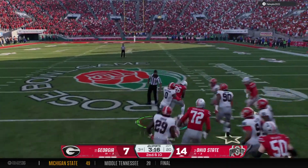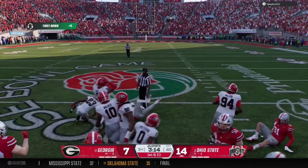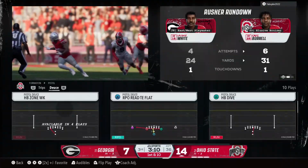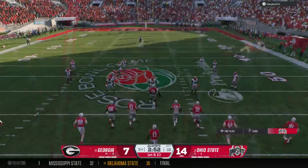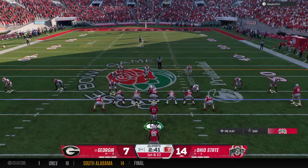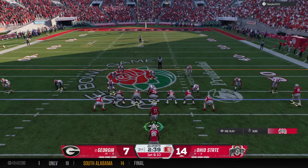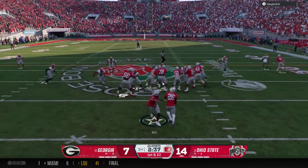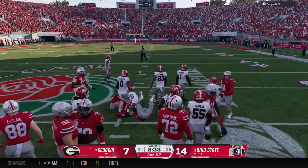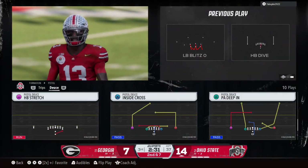Powering through. They bring him down, but a solid run there by the sophomore. How about the offensive line here? Just a hat on a hat, opening up just enough room for the back to squeeze through there for a nice gain. Hand off to the single back. Picks up 3 yards, so 2nd and 7.